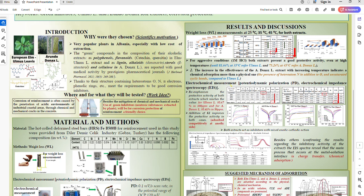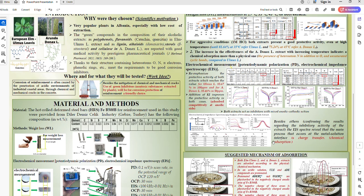Furthermore, the results obtained by the electrochemical impedance spectroscopy method, presented in the table and in the graphs for one of the extracts, for example Ulmus leaf, besides others, confirm the results regarding the inhibitory activity of the extract. They show that the main process that occurs at the metal solution interface is charge transfer. This suggests a chemical adsorption of the extract compounds.